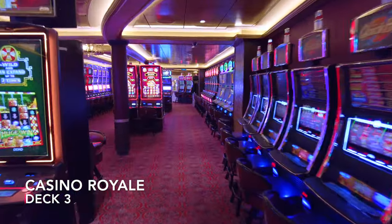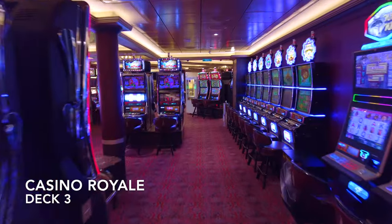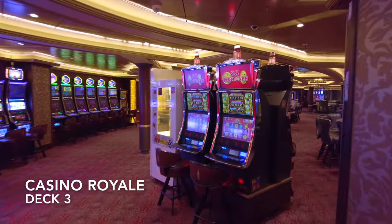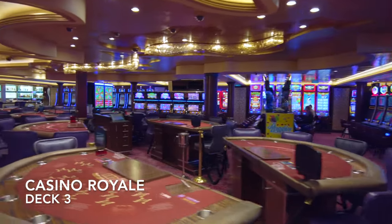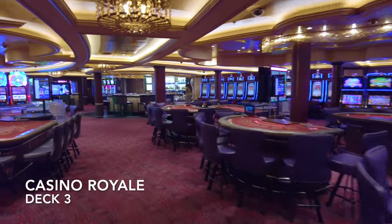You can always expect a big casino on an American ship, but the one on Anthem is massive. It is the largest venue on deck 3, taking up nearly one third of the surface area on the entire deck. Casino Royale comprises a variety of state-of-the-art modern slot machines, blackjack tables, roulette tables, or if you're basic with your gambling like I am, you can find the odd crane grab and penny slider.